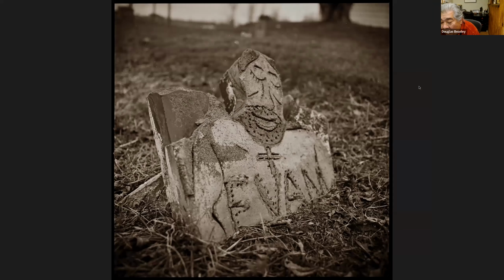And I do admire and respect those photographers so much that just know what they're doing. They go after it and they're decisive. I need to look around and stumble around and try things.